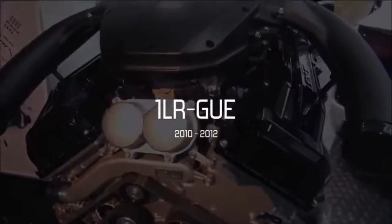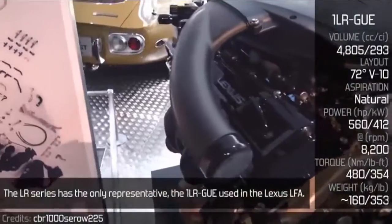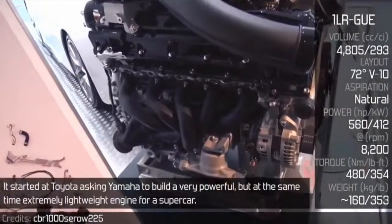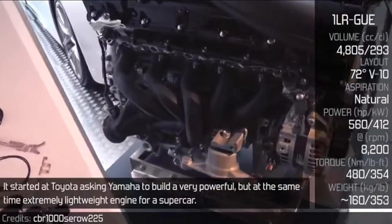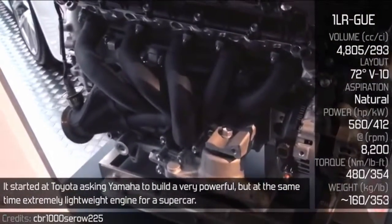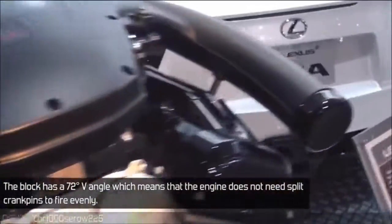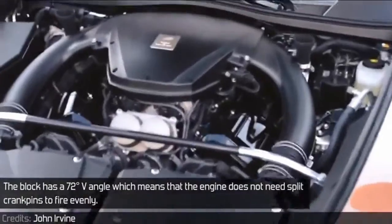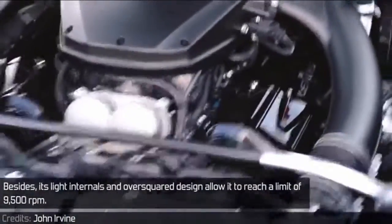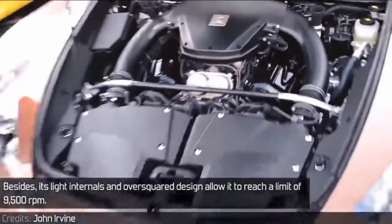1LR-GUE. The LR series has only one representative, the 1LR-GUE used in the Lexus LFA. It started with Toyota asking Yamaha to build a very powerful, but at the same time extremely lightweight engine for a supercar. The block has a 72-degree V-angle, which means that the engine does not need split crankpins to fire evenly. Besides, its light internals and oversquare design allow it to reach a limit of 9500 RPM.